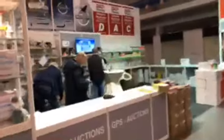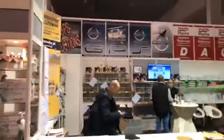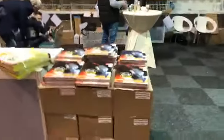This is Pavilion 2, 2 out of 6. Here's the GPS Pigeon Auctions. They're giving books away. If you're here, you can get a book.